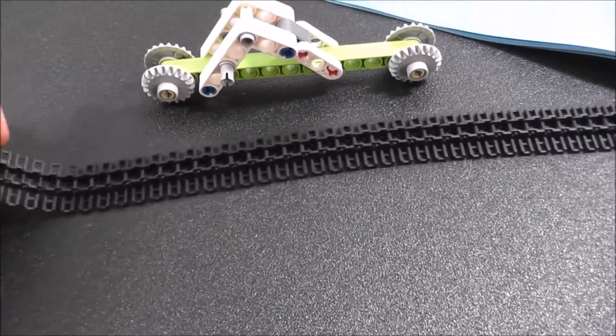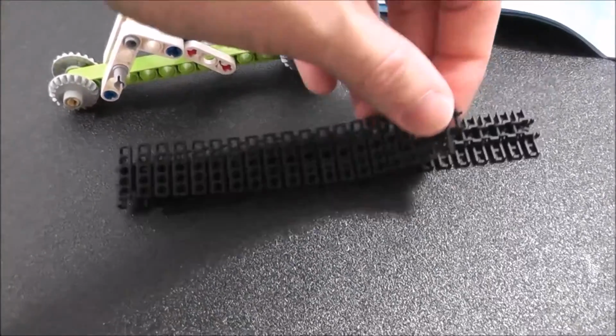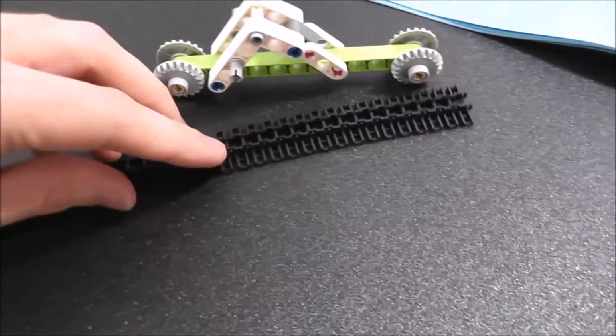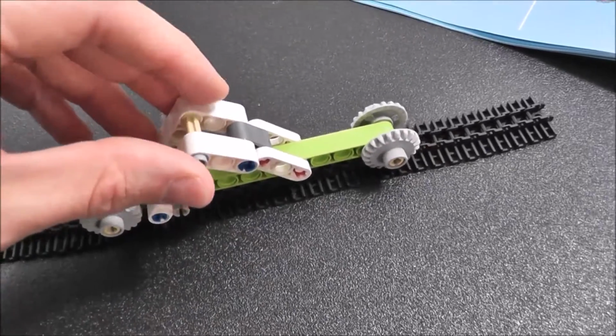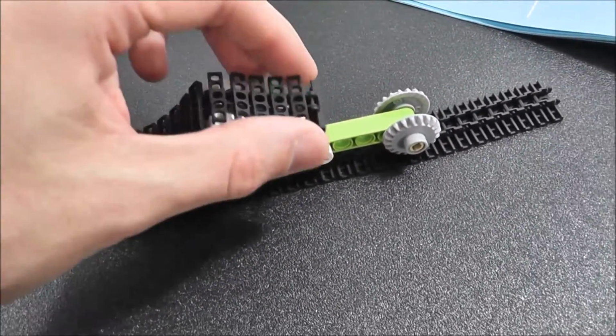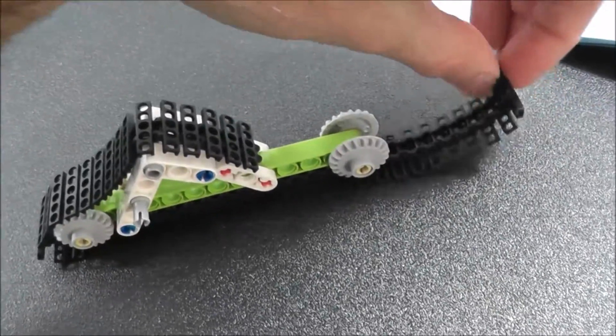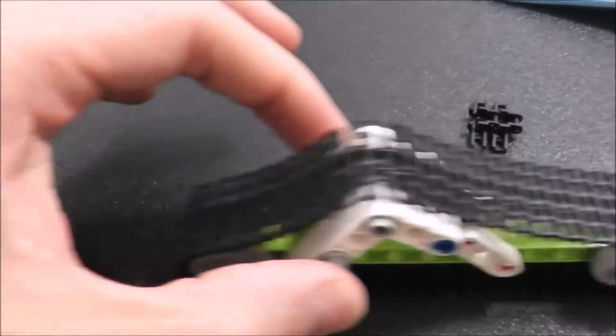There's all the tread. Makes me want to build a Lego tank if you see how this goes around. If you had 2 of these, you make a tank, and that could be a cool MOC from this, considering you got some green on there. Not quite the military green you'd be looking for. So that's going to sit on there. I can't really do this one-handed, but that's going to go up around, and this is going to go around this way and snap together. And that is going to be the tread that you see on the back right there.